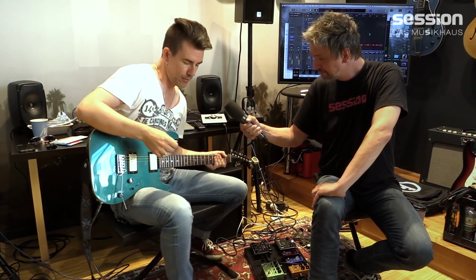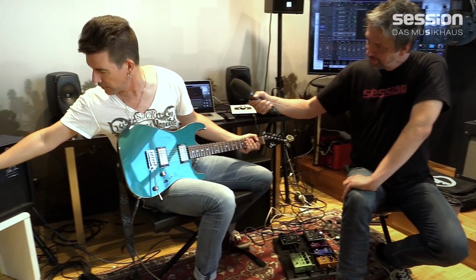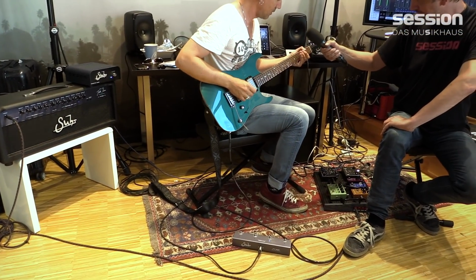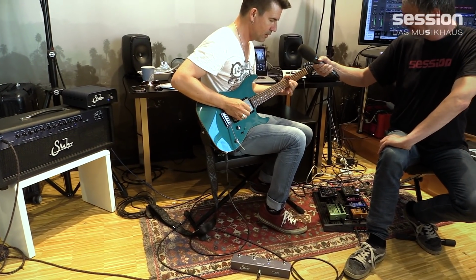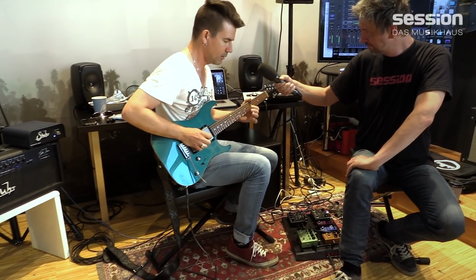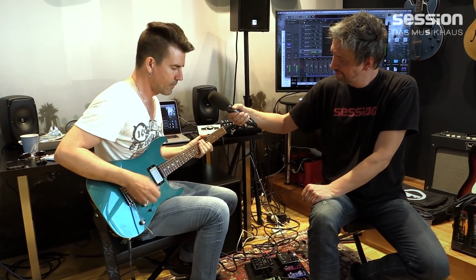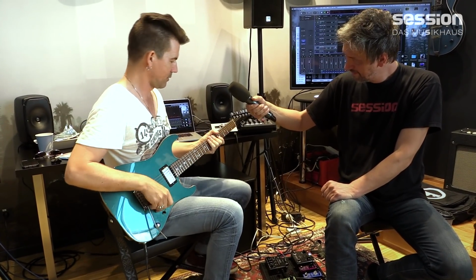So you're hearing what that's doing in front of the clean channel. Let's try it in front of the dirty channel of the amp. And I'm just going to add a little bit of the gain back on the amp. So here's this amp sound. Okay, that's a really cool sound, but it's kind of a flat, even sound. What if we take the mid boost now and turn that on?